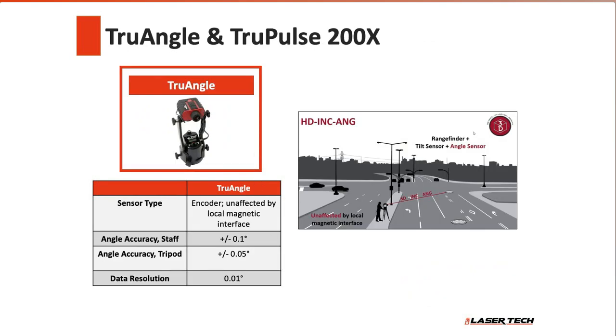A device I did not have in an earlier diagram, we also make a device called the True Angle. What the True Angle does is measure horizontal angles, similar to azimuth measurements, but this is horizontal angles. With the encoder that we have here, it's unaffected by local magnetic interferences. The compass can be affected by magnetic interferences, so that can affect its accuracy. You've got to work around a lot of vehicles or next to buildings and everything like that. This is a device to use, and you're still able to get those 3D measurements: slope distance, inclination, and a horizontal angle.